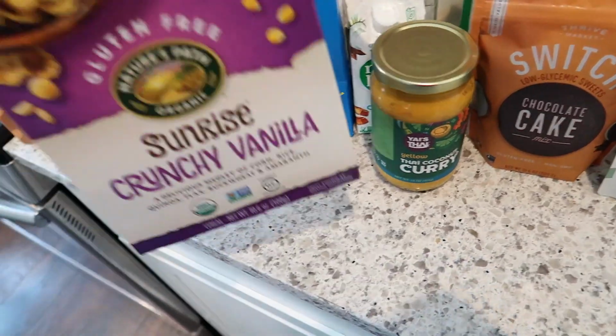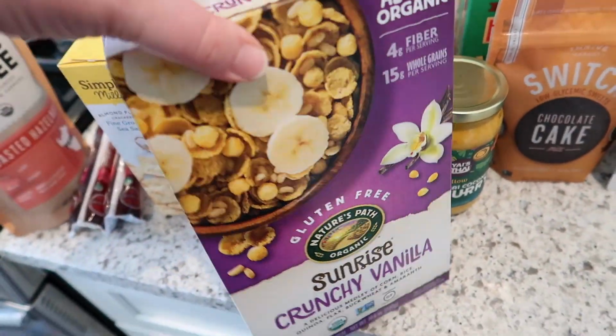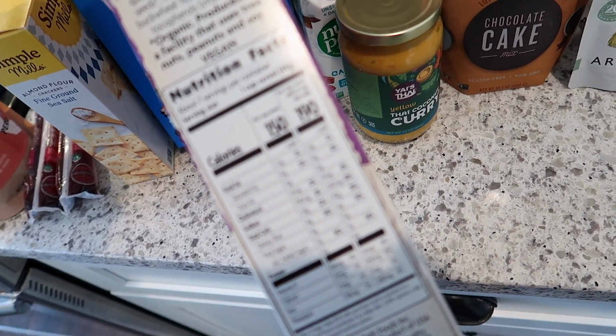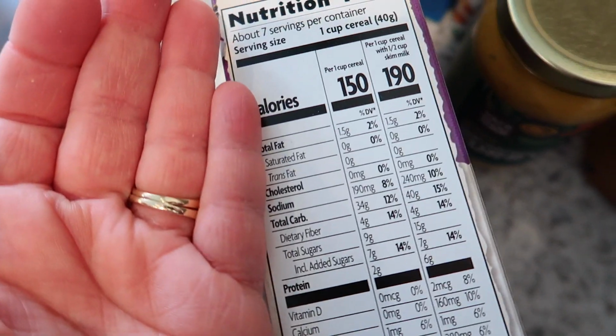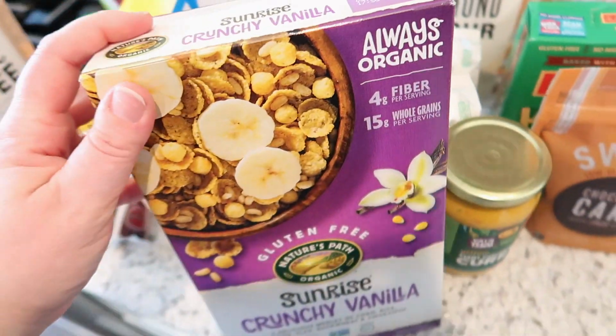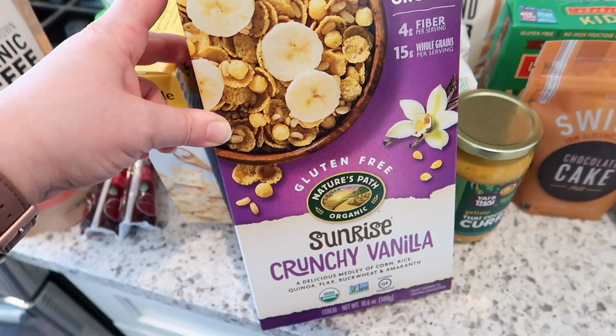I also got some of this Sunrise Crunchy Vanilla cereal. This is gluten-free and this does have some added sugar in it, but it has 7 grams of added sugar versus something like Golden Grams, which would be way more. So I thought we would try this. Normally my kids will eat waffles and peanut butter for breakfast, but sometimes they like cereal and I thought I could try this too. So hopefully that's good. We haven't tried it yet.